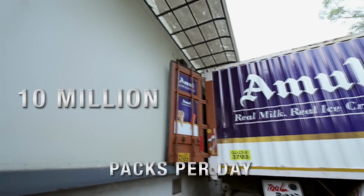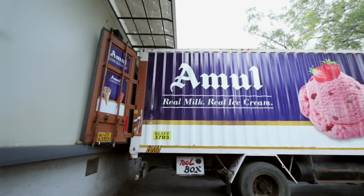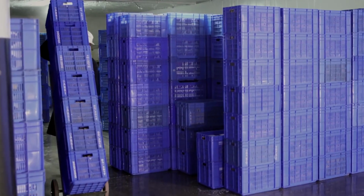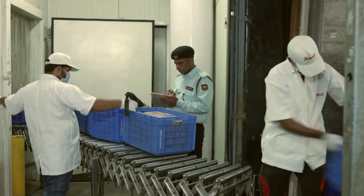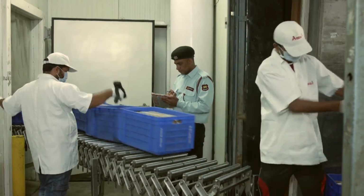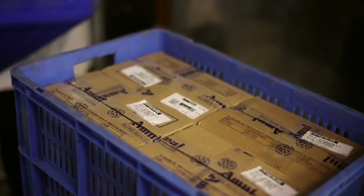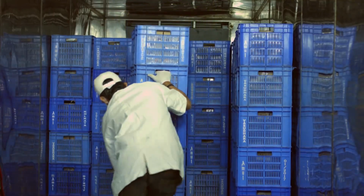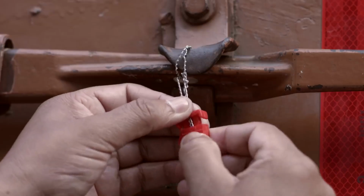Every day, 10 million packets of Amul ice creams are dispatched to various cities and villages across India through specially designed temperature-controlled refrigerated vans. Every dispatch is recorded and computerized. The whole cold chain from production, storage and transportation is strictly maintained. Boxes are also manually counted. Next, the van is locked and sealed at the factory by an independent agency person.